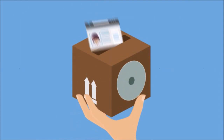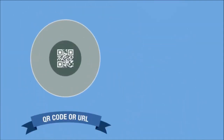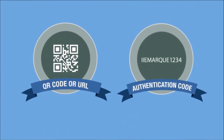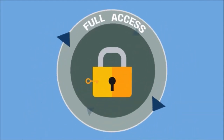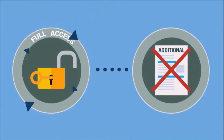Then, when you submit applications to prospective employers or a post-grad institute, provide the QR code or URL along with an authentication code, which you can change later to protect your privacy, to give them full access to your IIE Mark without any additional documentation.